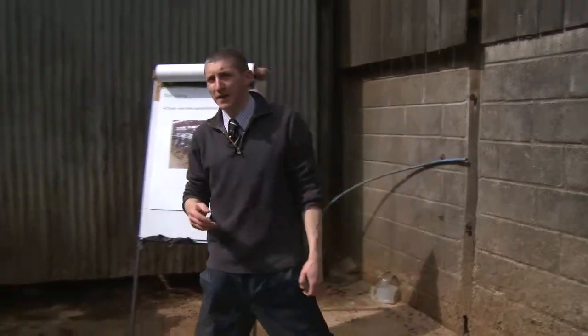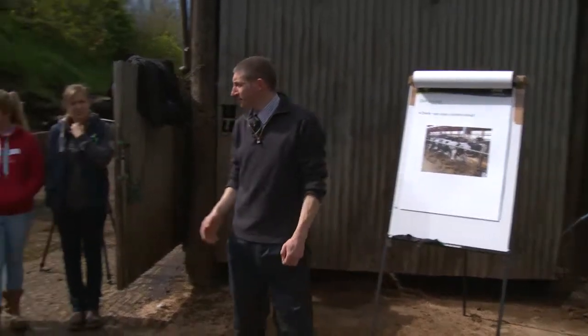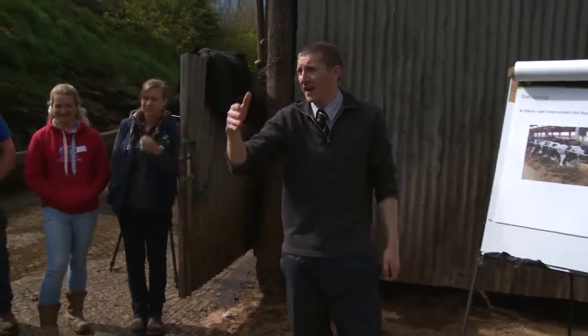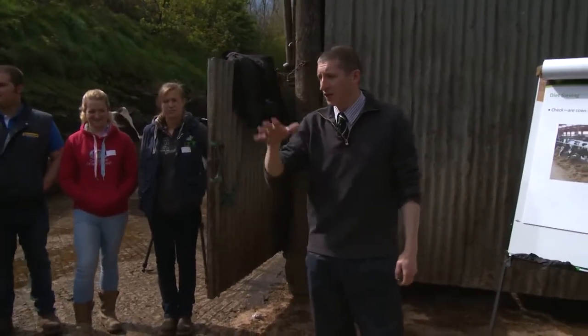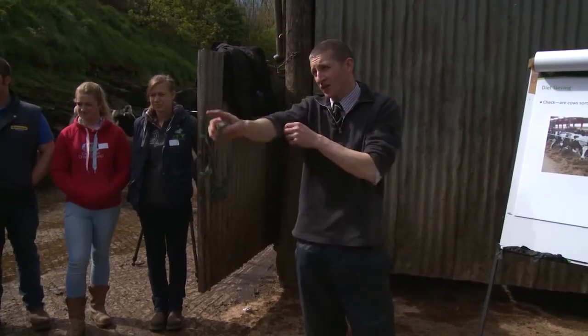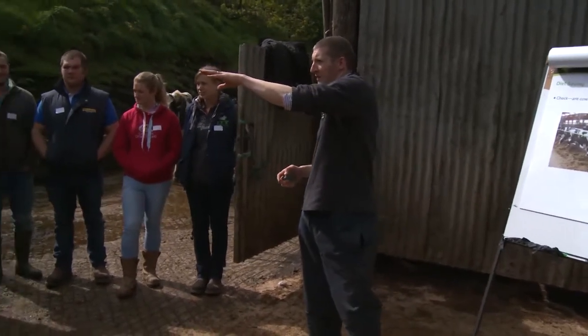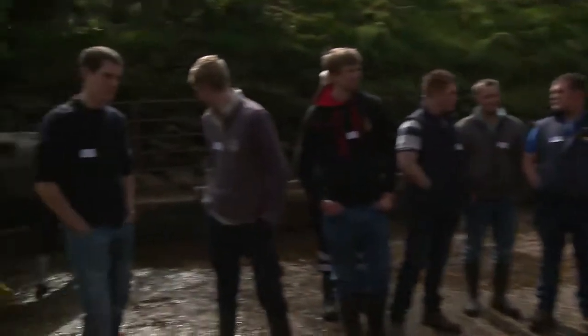Any rub marks on the back of her? She's got a proper dent in her neck. Okay, so what's that suggesting? And there's one behind us here. There's a lot of cows here, and it's not just here, by the way. If you take anything away from today, stop and look at your cows and just see how many neck rubs there are. To me, that neck rub is saying there's some limitation in terms of her dry matter intake.